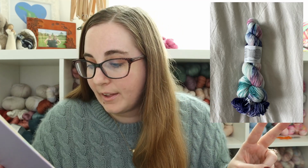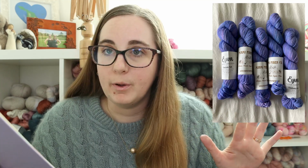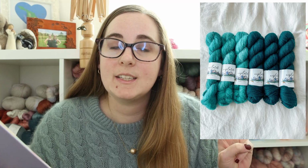I de-stashed 7 skeins total. So 1 was a trade going out, 1 Taco Bell yarn, and 5 Miami Fiber Co. purple yarn. And then lastly I'm already counting the 6 skeins of yarn that I'm using in my Lento sweater, 3 skeins of Explorer Knits sock, and 3 skeins of Explorer Knits Surrey. So that comes out to 23 skeins out of my stash.